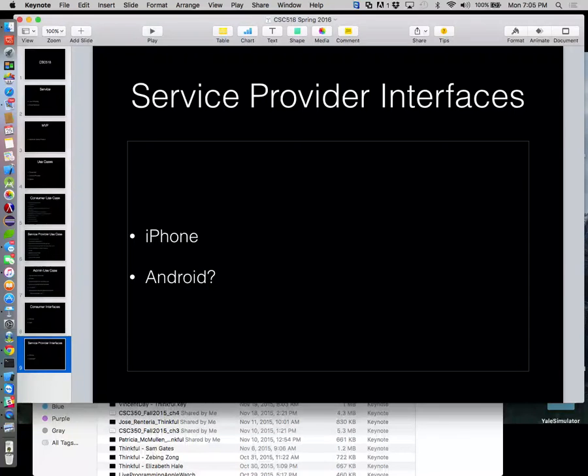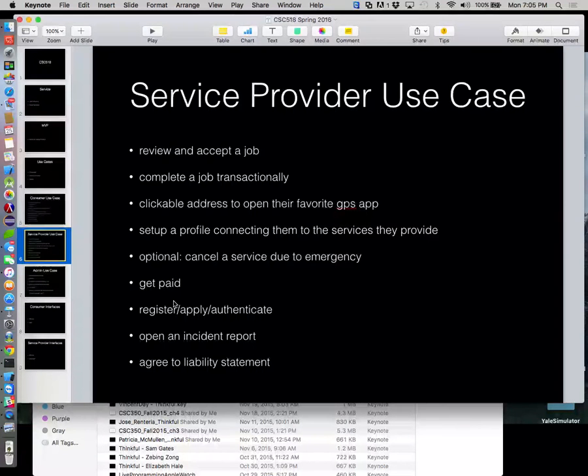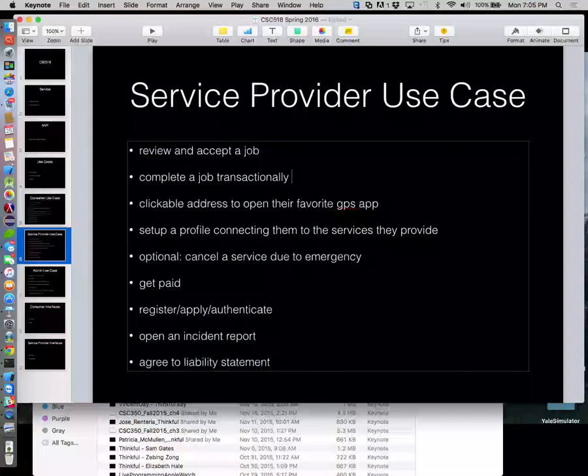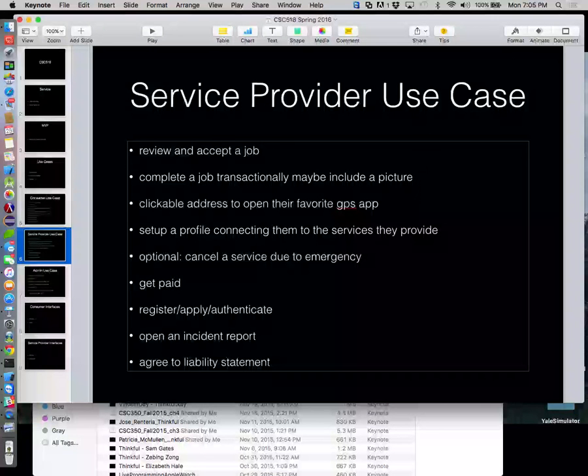One of the things that Dominic mentioned is maybe take a picture of the driveway when it's done. And that's part of the completion process. So if we go back here, where was it? Complete a job transactionally. You can say maybe with a picture. I'm not sure how much that necessarily helps, but it could add a level of accountability. But it also adds a level of storage. Now you've got to store these images somewhere because it takes up space. That's going to cost money.